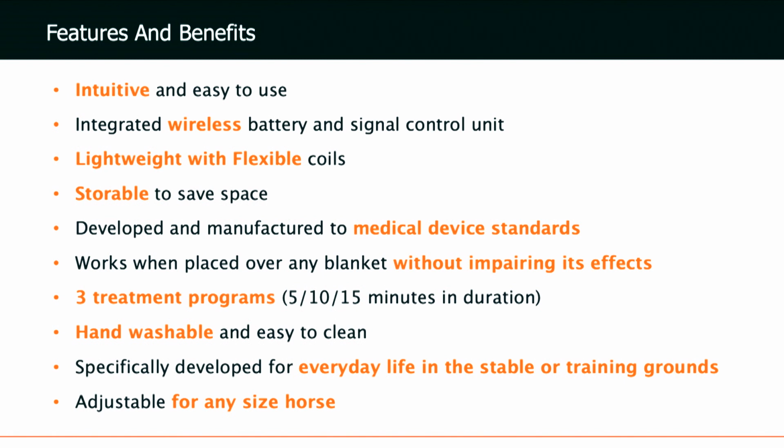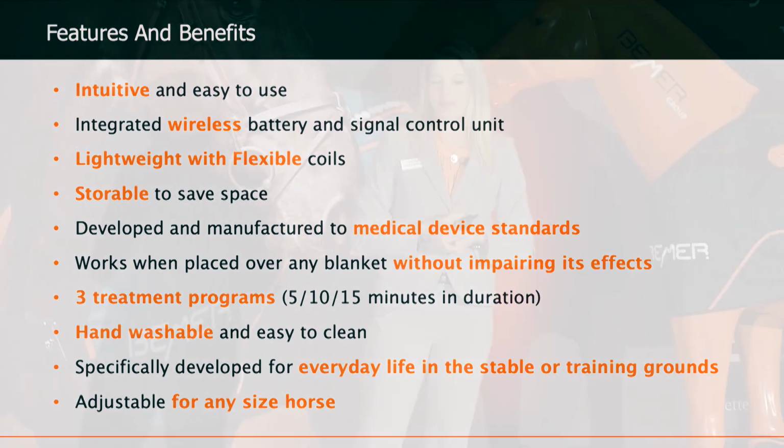Three easy treatment programs. I always say, sorry, made for dummies. 5, 10, or 15 minutes. That's program 1, program 2, program 3. Low intensity, medium intensity, deep intensity. So you really don't have to be a scientist to work with the BEMER.